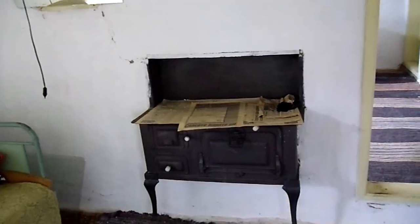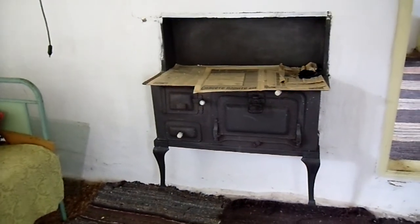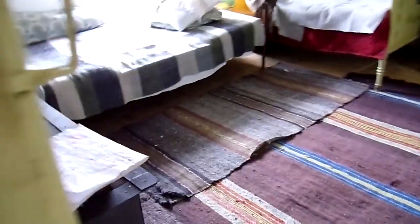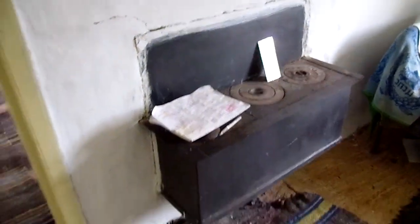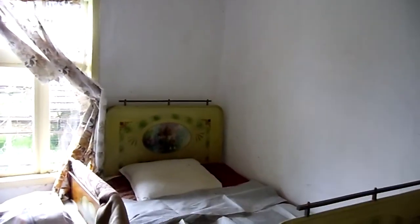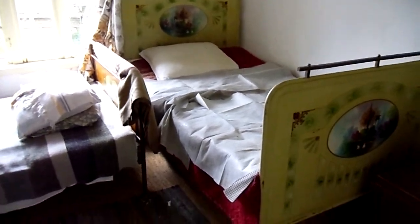This is a typical Bulgarian style pechka wood stove, and the interesting thing about this design is that the other half of it is in the other room, so it heats both rooms. This room is the same in that it has beams that just need to be cleaned and exposed to look pretty wonderful. An additional extra in this house, some neat bits of furniture. A couple of really nice hand painted beds, metal bed frames.